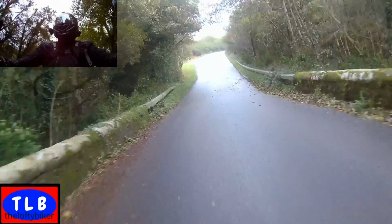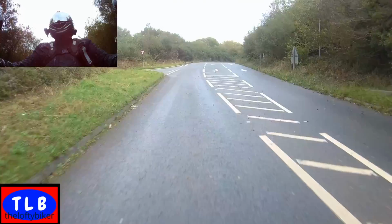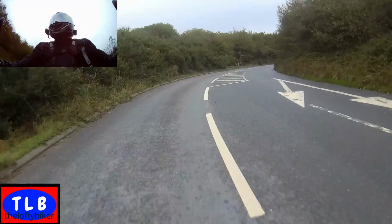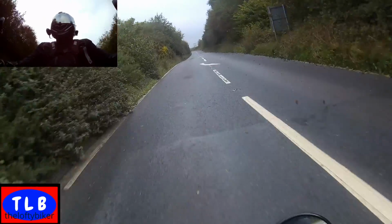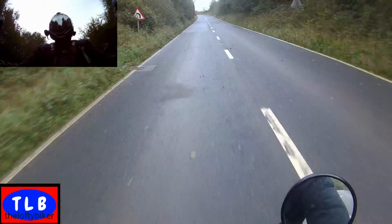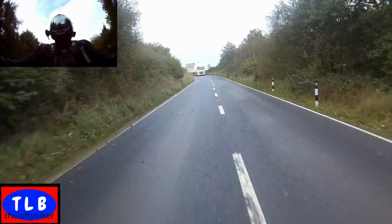Now I'm going to get some revs up the hill. This is steeper than it looks. This is where the little Grom starts to struggle with Lofty on it. See if I can get it up to 50. Right, we're hitting 50. I'll just ease the throttle slightly and hold the 50.